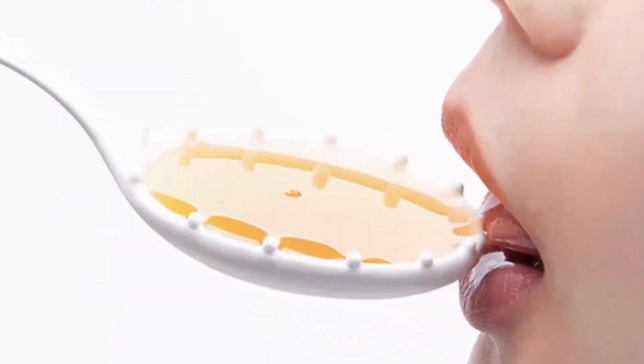This is tableware by Jin Hyeon Jeon, these beautiful handmade spoons that have different textures on them so that when you're eating something, your mouth is being stimulated, not just by the food, but by the texture of the spoon. And this is just such a stunning idea.